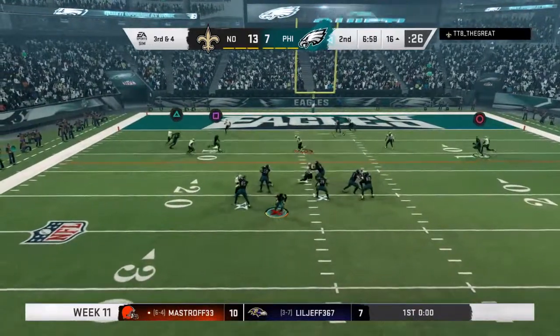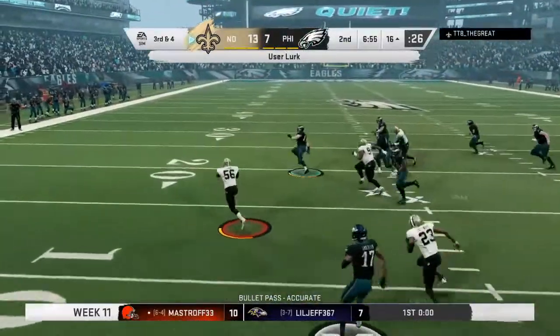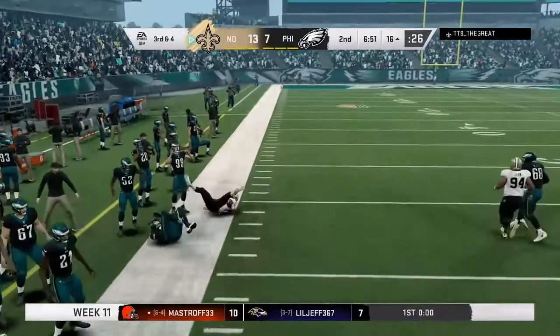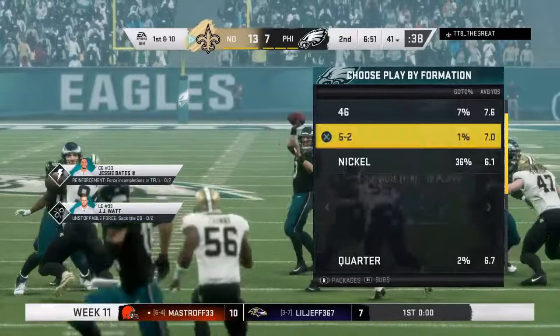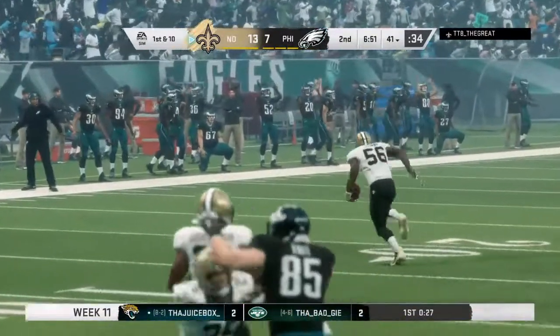To throw again is Wilson. Oh, he's trying for Smith-Schuster, but it's intercepted. Picked off down at the 10. No doubt a very disappointing end to what was a pretty strong opening drive. They had 3 points in their back pocket. It was there for them.